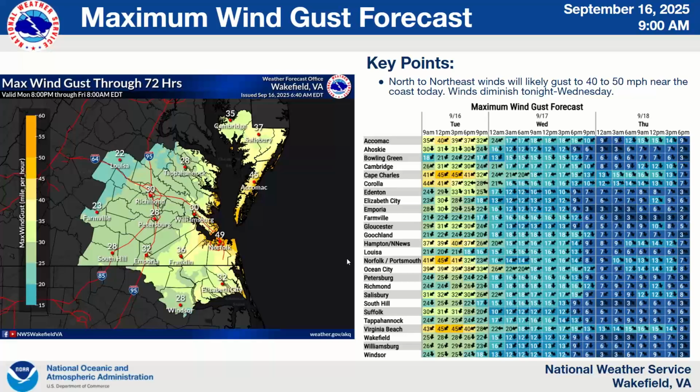Taking a look at our maximum wind gust forecast, we are expecting the winds to pick up pretty decently starting this afternoon, lasting through the mid-afternoon hours. It won't be until tonight that we really start to see those winds die down as the low begins to weaken.